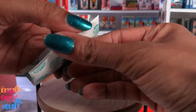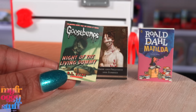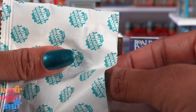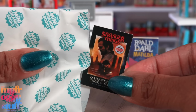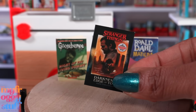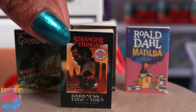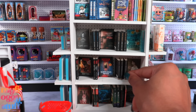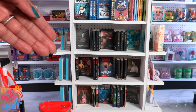2 to go. Just 2. It's a double. And for our grand finale, our last one is another Stranger Things book. It's our 3rd one. With a little creative shelving, the doubles and triples actually look pretty good on the shelf. And by facing some out, we were able to make the shelf look full.